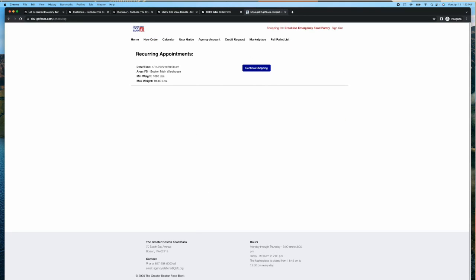Now, you may have seen in some other demos that we have a calendar view here of our online ordering. But over COVID, because of the changing environment, Greater Boston switched to exclusively recurring appointments. So any calendar view that we used to have for agencies, to select their own pickup time or schedule, is right now just turned off for Boston. And I think it's a great thing to talk about with Boston, how easy of a change that was. I think they made this change predominantly on their own without having to get too many developers or support IT folks involved.